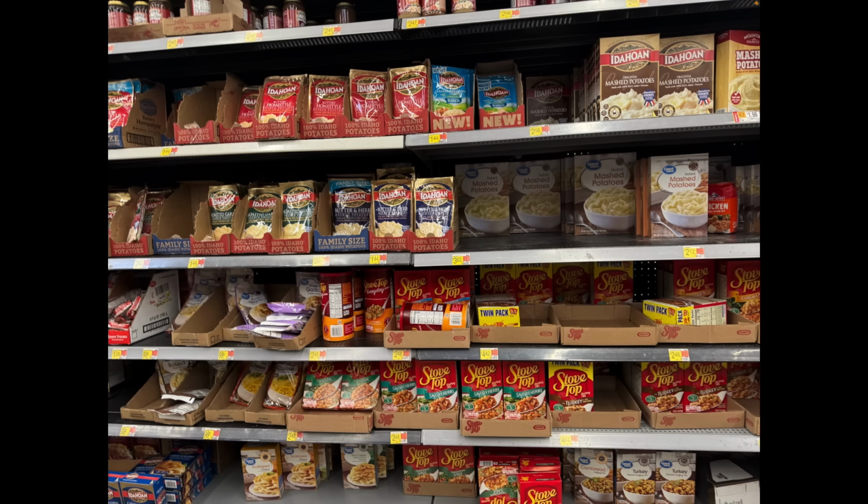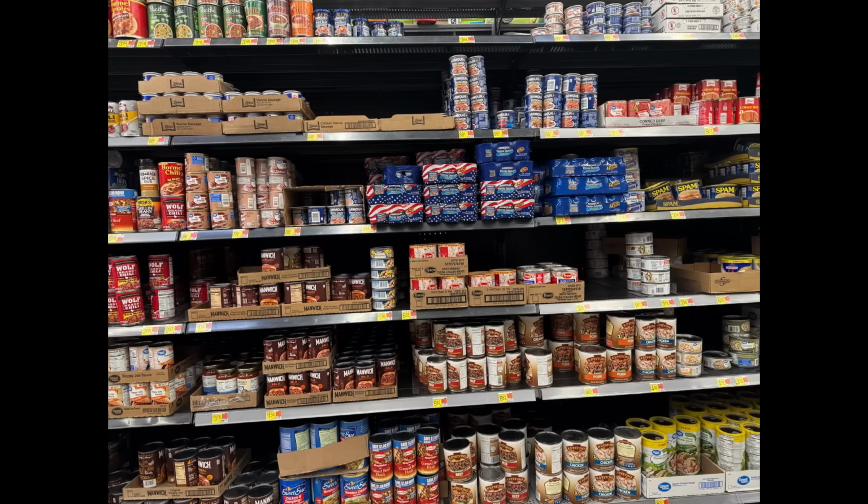Mashed potatoes. They keep expanding the stovetop stuffing and the stuffing mix, taking out more and more real estate of the mashed potatoes. It just seems like the mashed potatoes are getting kind of pushed out of their space.